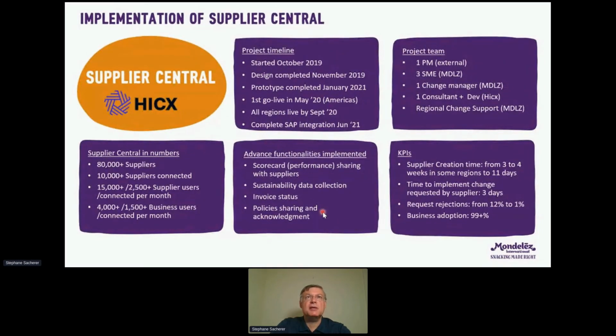What we do as well is start to share policies and get acknowledgement for that. One of the key things is making sure that, especially when you change your policies, and that can be quality, compliance policies, cybersecurity policies, and things like that, you want to make sure that the supplier has seen those policies and will work with those policies. So what we have in the tool is the possibility to send the policies and get an acknowledgement from the supplier to say, yes, I received it and I read it. So I think that's a key element for us to ensure that the supplier has the right information, and that we extend, if you want, the policies and the management of the data to the supplier as well.